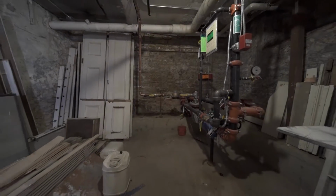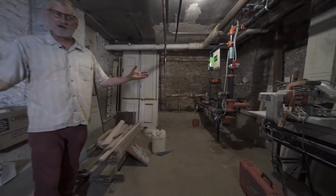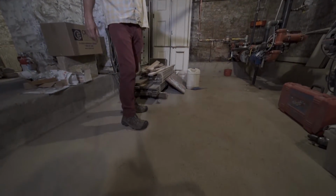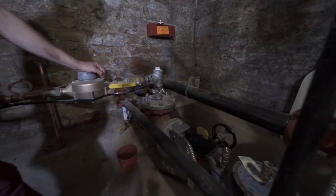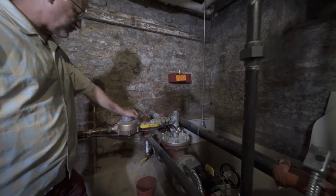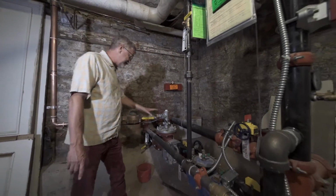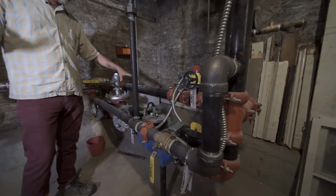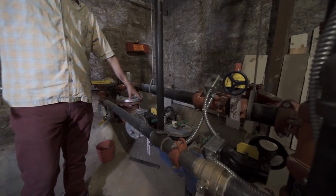What's not original about it is that it has a concrete floor and that curb holding back the foundation of the building. In order to get a fire sprinkler system in the property, we needed at least a 4-inch line. And 4 inches would be copper, but it turns out that 6 inches in ductile iron is cheaper.